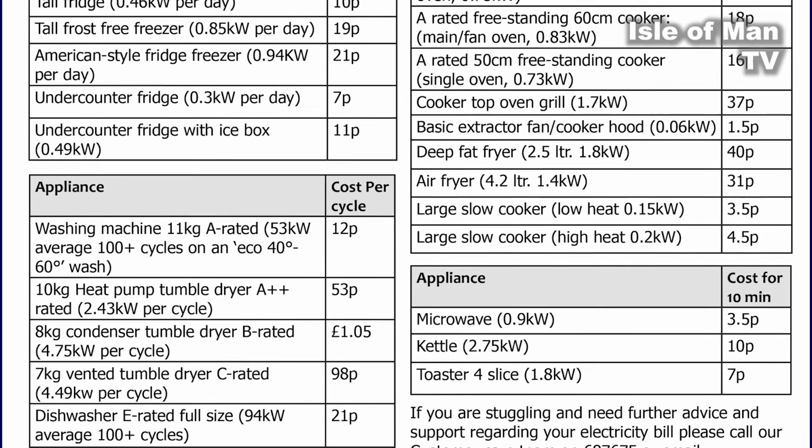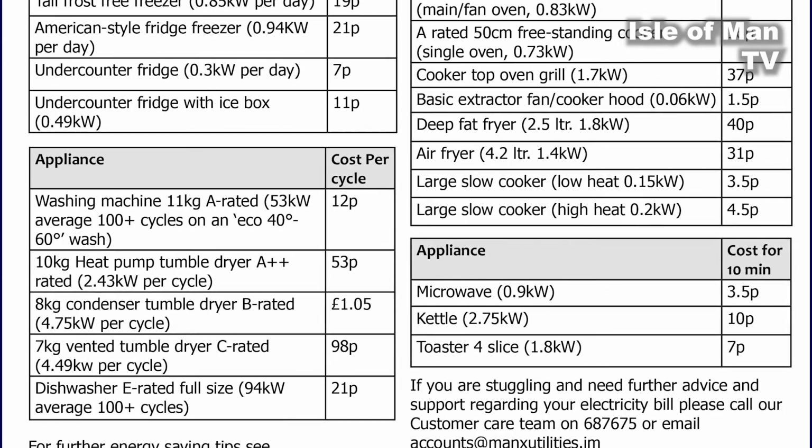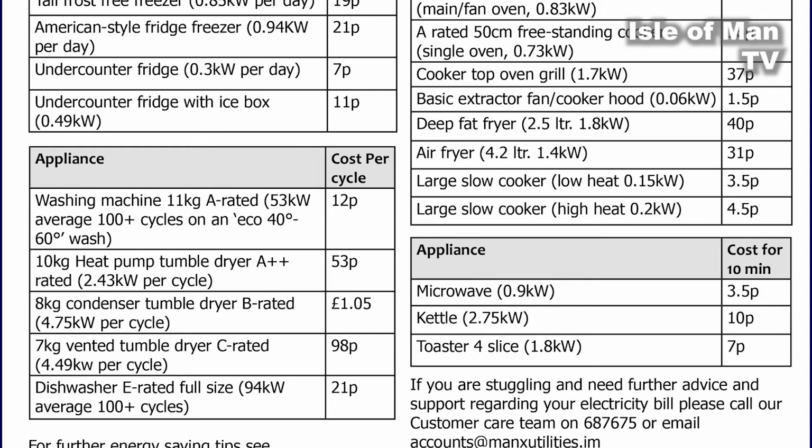Your tumble dryer, A++, 53p, I think that's one of the better ones. And then you get the condenser tumble dryers, a bit older, B-rated, so that'll jump to £1.05 per usage. So all those, including your dishwasher, 21p. And on our next layer here, the cooker hob, 1 solid ring, 22p per hour.